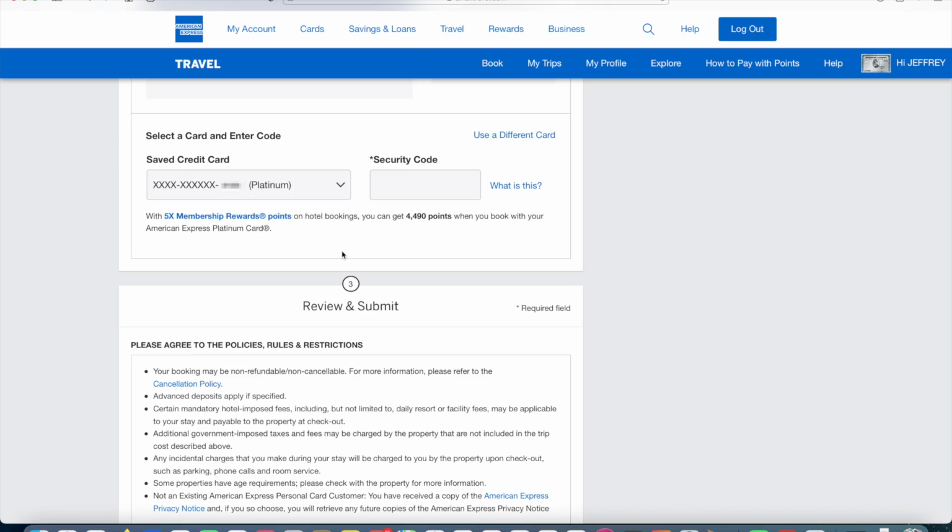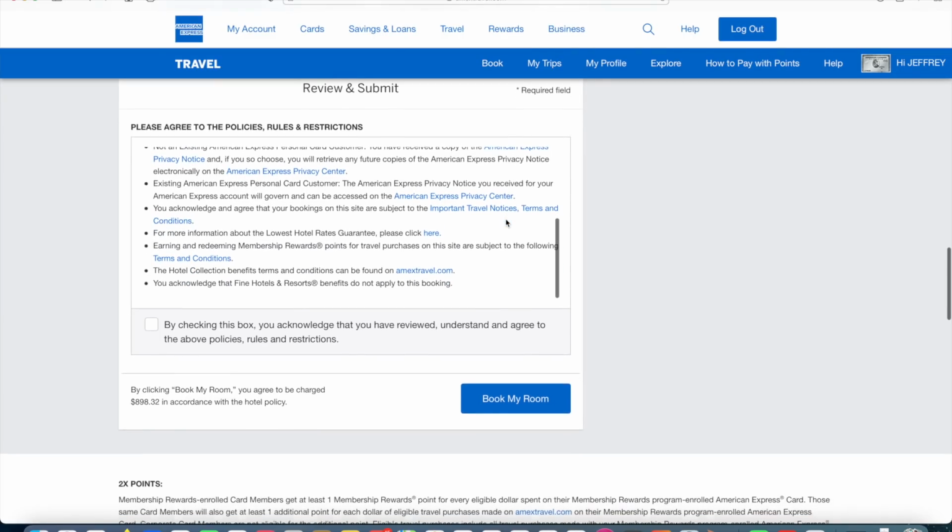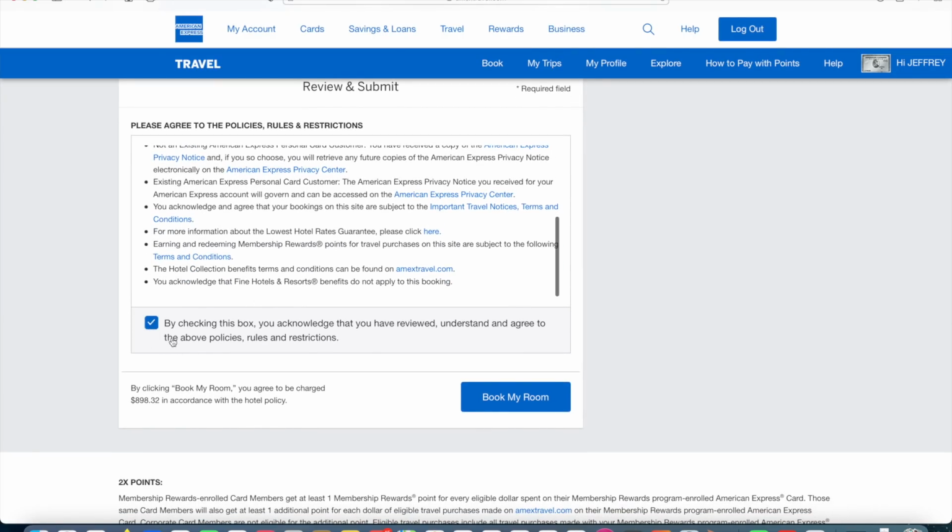If you're using it for the first time, you'll enter your card number and also provide the security code, and then you're good to go for step 2. Then moving on down to step number 3 here, we have the agreement to the policies, rules, and restrictions, so be sure to review all of those. Then you select the box right here, and then book your room. And that's the process. Overall, quite simple and pretty straightforward, just like any other portal for booking a hotel.